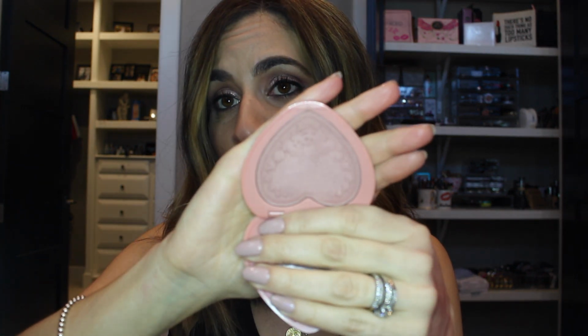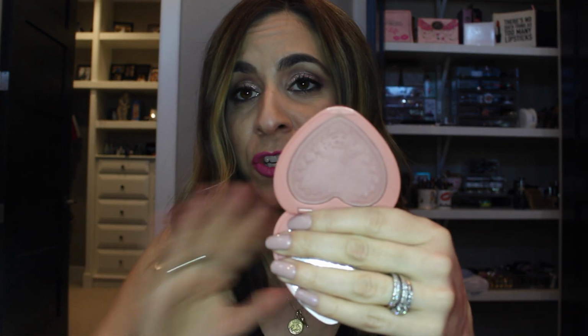Number 11, most practical. My most practical blush, I would have to give it to Too Faced Love Flush in Baby Love, just because it's an easy shade to wear. It goes with everything, and I keep it in my drawer all the time. You can't even see the bunnies in there anymore just because I do use it a lot. So for me, it is the most practical blush.